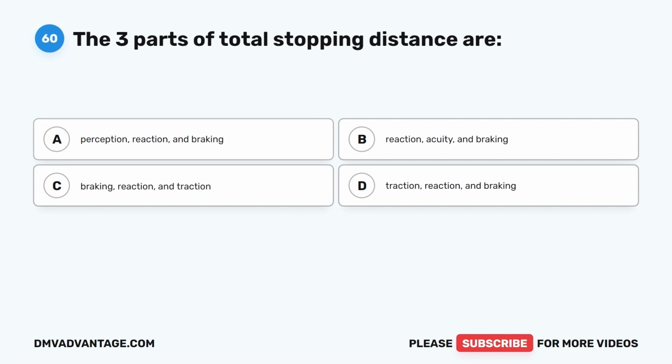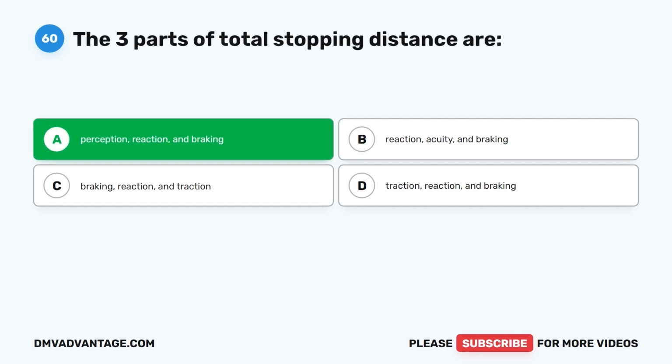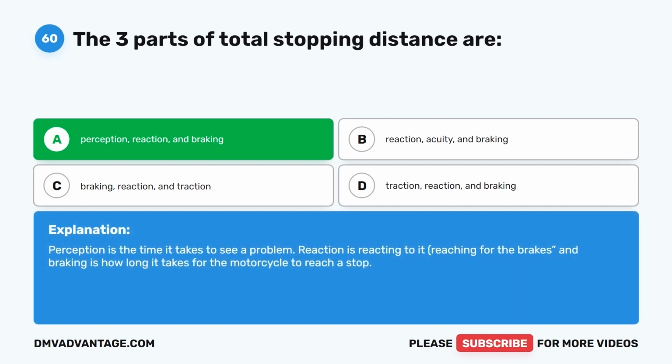Question 60. The three parts of total stopping distance are A. Perception, reaction, and braking. B. Reaction, acuity, and braking. C. Braking, reaction, and traction. D. Traction, reaction, and braking. The correct answer is A. Perception, reaction, and braking. Perception is the time it takes to see a problem. Reaction is reacting to it, reaching for the brakes. And braking is how long it takes for the motorcycle to reach a stop.